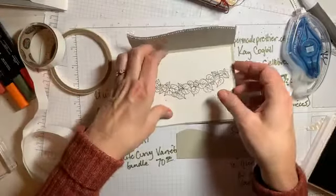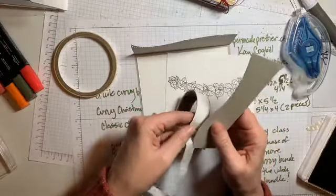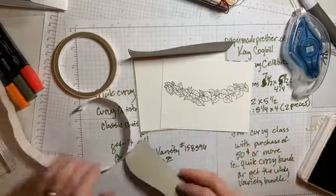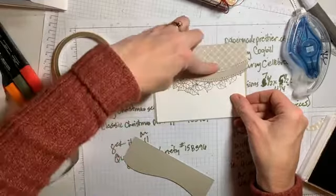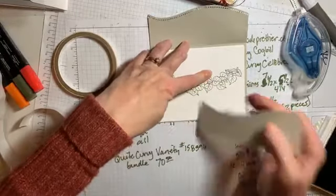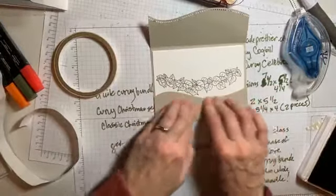All right, so what we're going to do is get some glue dots. We're going to put a glue dot here, not too close to the edge. Okay, you want it about there, and then one about there. Okay, and let's line this sucker up with that. Close that up, see how it's doing. And then we're going to line this sucker up with the bottom of our card. Okay. And that is how that will work.